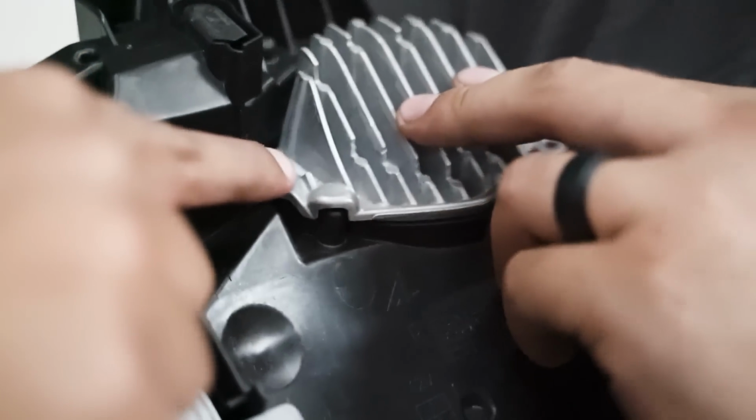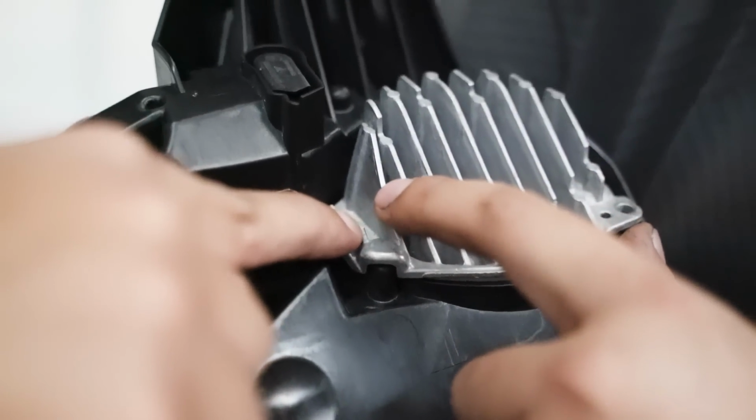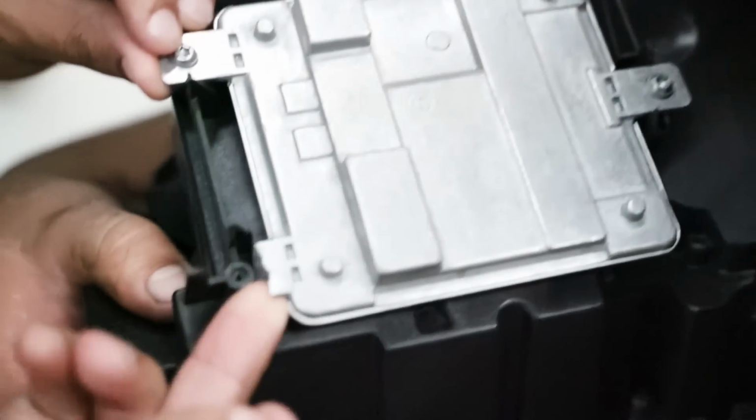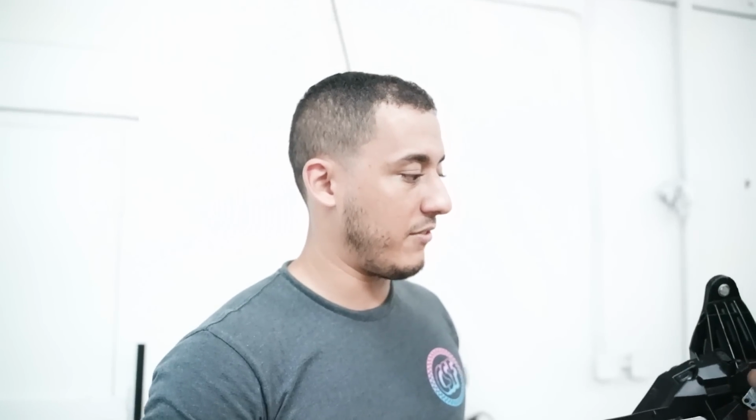But there is damage done to it. You can see one of the fins is completely nicked off. This one's broken. This one's bent. You can see even right here, I showed you guys earlier, this is broken. So it is a used headlight, but it's definitely received a little bit of torture.